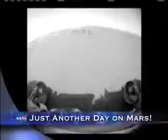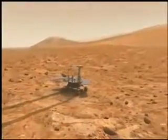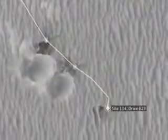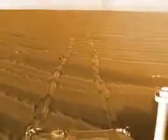Opportunity, the Mars exploration rover, has reached another milestone in its travels around the red planet. The rover has covered more than 12.5 miles since landing on Mars 6 years ago. Opportunity has explored a series of craters on the plain of Meridiani and now is traveling to another destination, the Endeavour crater that's 7.5 miles away. If Opportunity continues heading directly to the crater, stopping only to recharge its batteries, the trek should take the rover about 2 more years.